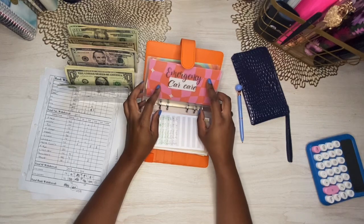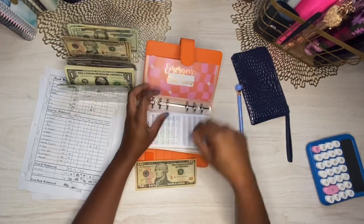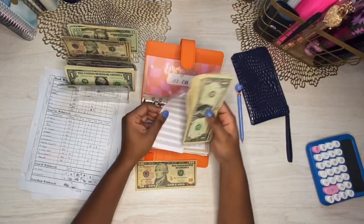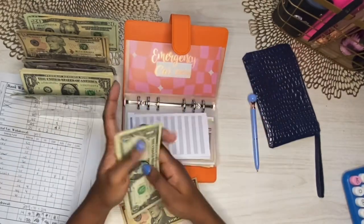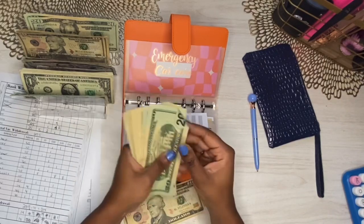Emergency car care is going to get $10. So the goal for this is at least $500, but I need a car wash badly, so I don't know where I'm going to take that from. I shouldn't take it from here, right?